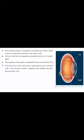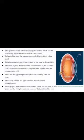The inner layer is the retina and it contains three layers of neural cells from inside to outside: ganglion cells, bipolar cells, and photoreceptor cells. There are two types of photoreceptor cells, namely rods and cones. These cells contain the light-sensitive proteins called photopigments. The daylight (photopic) vision and color vision are functions of cones, and the twilight (scotopic) vision is the function of the rods. The rods contain a purplish red protein called rhodopsin or visual purple, which contains a derivative of vitamin A.